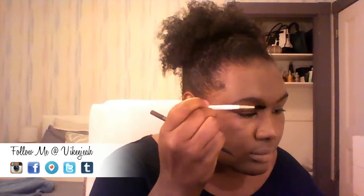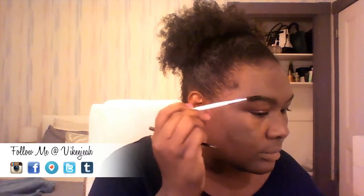So I'm starting off with a primer on my lips, just because I'm going to be going in with a dark lippy and I want to make sure that the color really pops. Then I am going to brush my eyebrows with my spoolie.